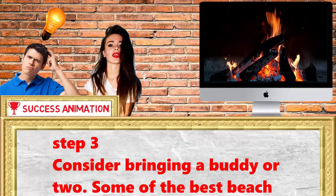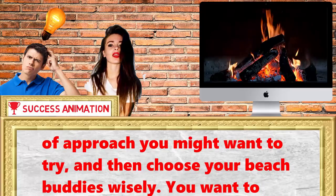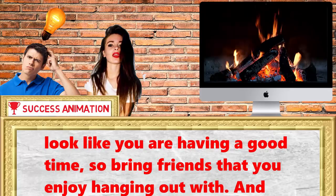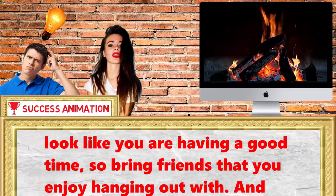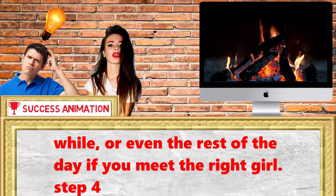Step 3. Consider bringing a buddy or two. Some of the best beach gambits work best with friends. But others work better if you go it alone. Think about what kind of approach you might want to try, and then choose your beach buddies wisely. You want to look like you are having a good time, so bring friends that you enjoy hanging out with. And make sure your friends understand beforehand that you are likely to ditch them for a while, or even the rest of the day, if you meet the right girl.